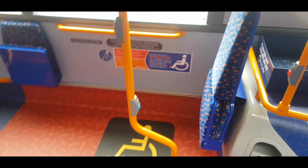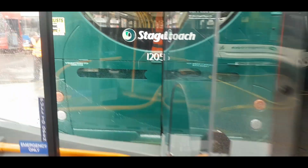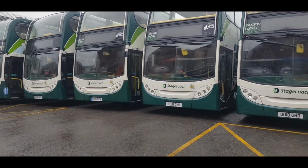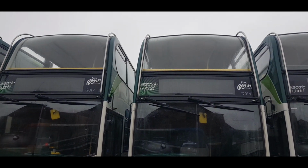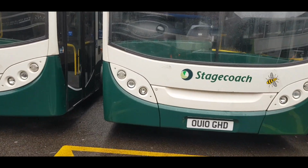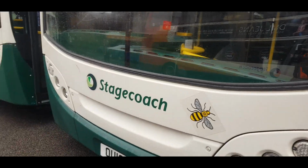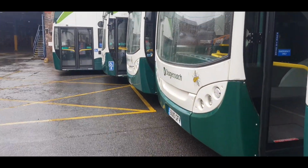Now I just remembered, I made one for the hybrids too. The hybrids of these buses are in front and these here. Most of them are green and they actually say electric hybrid on the top. I didn't print that one out, I forgot to, so I'm just going to have to use it on my own record.